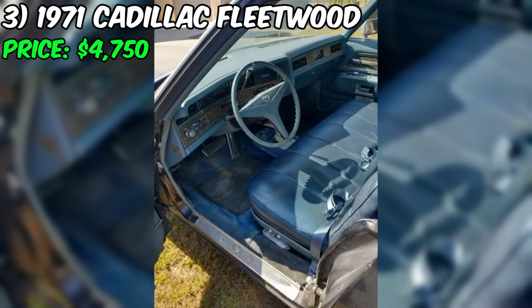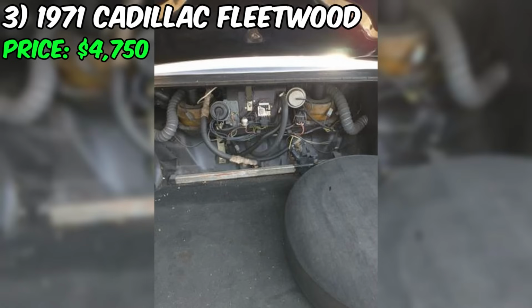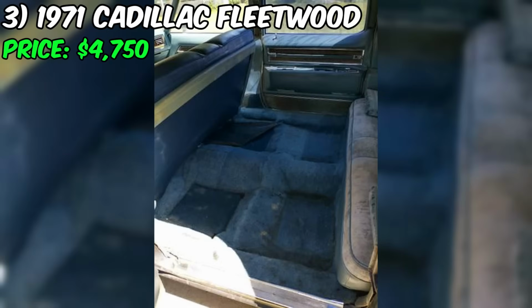The exterior is painted a sleek black, which is the perfect color for a classic Cadillac like this. And the fact that it was made by Fisher, one of the most respected names in the automotive industry, just adds to its allure. Now here's some good news for any potential buyers out there.